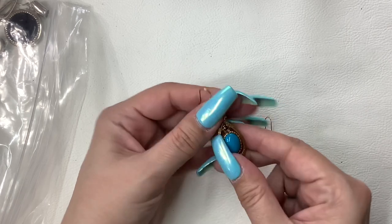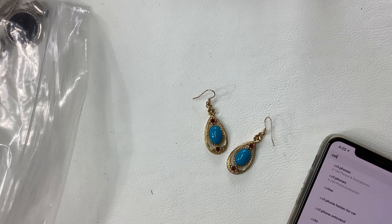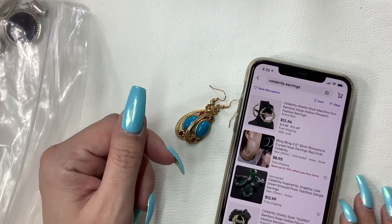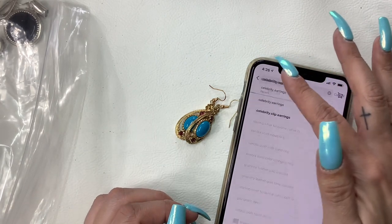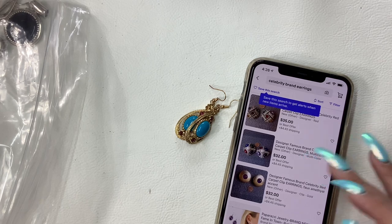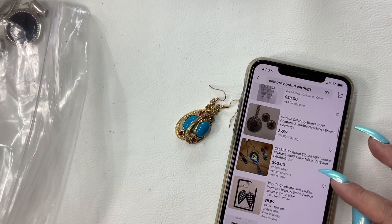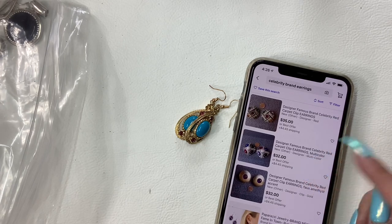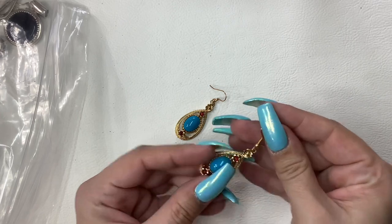Celebrity. Don't think I've heard of that brand. I feel like I have, but maybe not. Let's see. Celebrity earrings. Celebrity brand. I don't know, guys. Vintage Celebrity brand of New York, Celebrity here. All right, so they're ranging all over the place. I think these are also them too, brand Celebrity. All right, so that's fine. I mean, these are really cool. Let's do 12 on them. I like these.